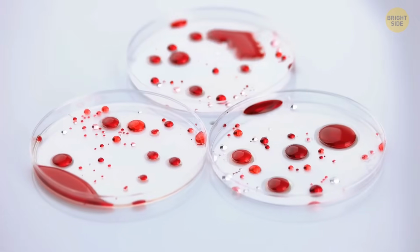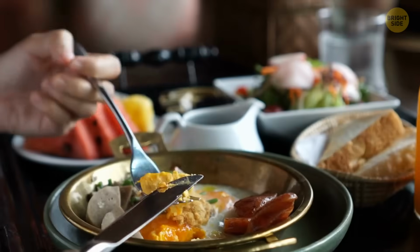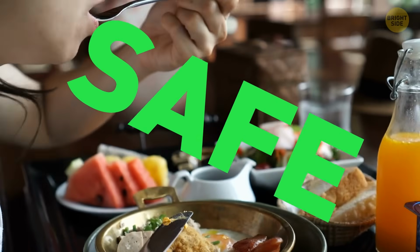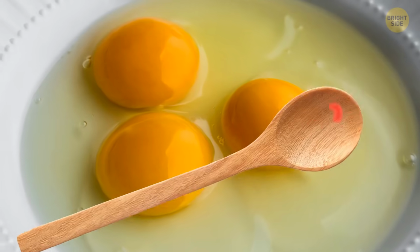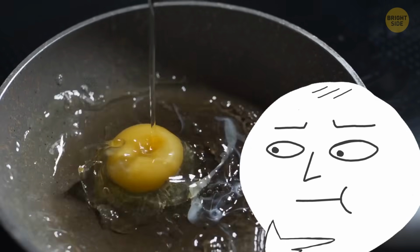Those little red spots you sometimes see after you crack an egg are nothing to be worried about. Tiny blood spots can be caused by a small rupture in the blood vessel of the hen as it was laying the egg. Eggs with these blood spots are safe to eat, but that spot can be removed if you want. It won't affect the taste of the egg. That's comforting.